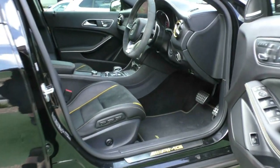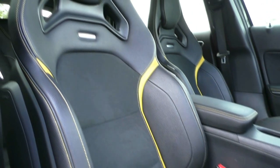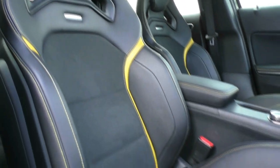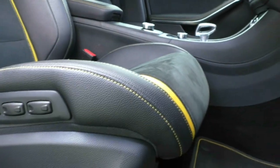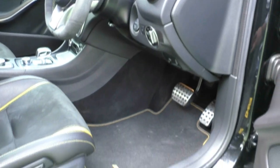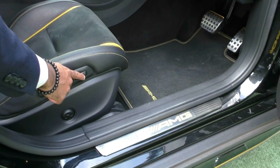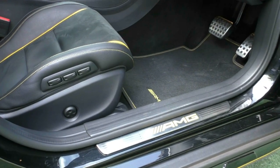On the inside, we have a very nice design. These seats are your Recaro racing seats. For those of you who know how comfortable Recaros are, I can tell you, you will not be disappointed. They have got the Alcantara trims with the leather exterior. The steering wheel as well is once again trimmed in Alcantara with the dashboard. On the sides of the seats, you've got your support adjusters, so you can actually change the angle of the bolsters and give yourself a little bit more security.